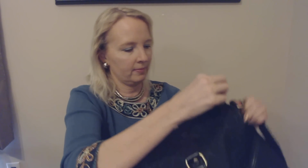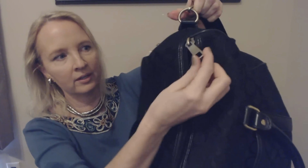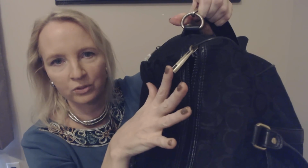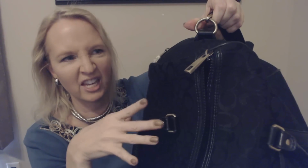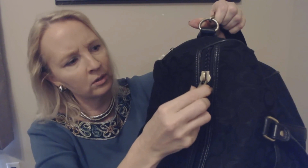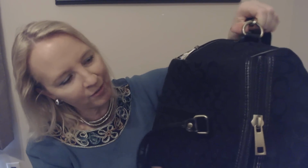But I don't believe this is actually Coach. I think it's because it doesn't actually say Coach on it anywhere. So I don't care. I'm really more interested in the size of the bag. Because see, you remember how their name was on everything? None of the zipper pulls say Coach. There are none of the little hanging doodads that say Coach. Nice zipper.